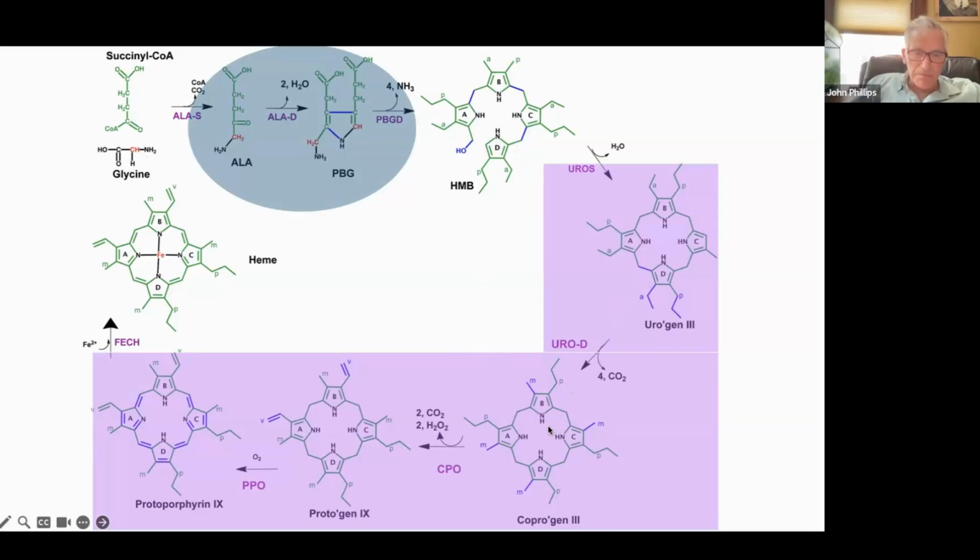Coproporphyrinogen 3 goes back into the mitochondria, and these last steps happen in the mitochondria. Okay? So when you say fix the mitochondria, the genes that encode the enzymes are all nuclear genes. Your mitochondria actually has its own DNA, but the DNA in your nucleus is the DNA that has the coding regions for all of the enzymes in heme biosynthesis. So the enzymes get made in the cytosol, like ALAS gets made in the cytosol right here, and it gets transported into the mitochondria.